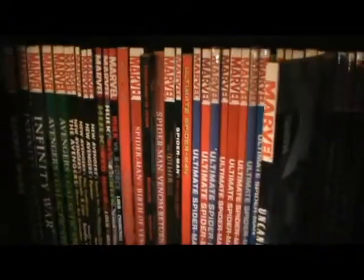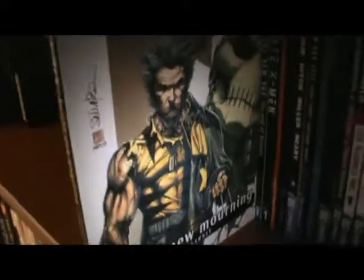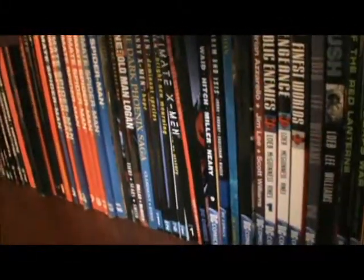Get the Punisher out of the way there. And of course I love the Juggernaut, and the Juggernaut's part of the X-Men now, which is strange. Uncanny X-Men Bright New Morning. So that was a pretty cool cover. Uncanny X-Men The New Age, The End of History. Ultimate X-Men Volume 1. X-Man number 1.